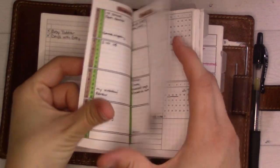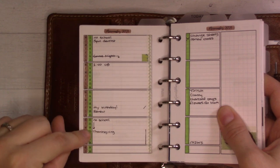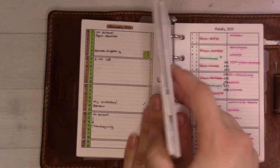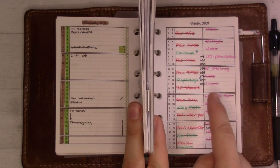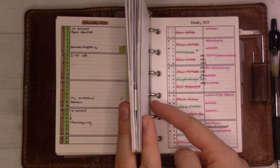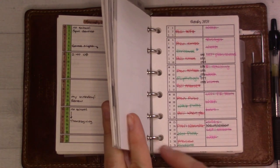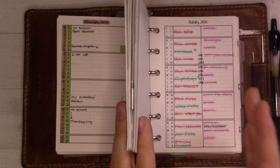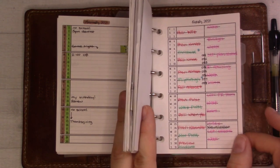Here is November. You see this here and this here. They are the same, except they're on opposite sides. So I just cut this differently so that it has extra space on this side. It doesn't have the lovely watermarks, which I'm very proud of, but it fits nicely. And I just sort of draw a line down the middle. And that's what I've been using for my content calendar.